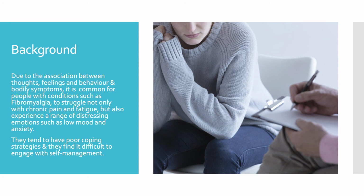So by way of background to the project, this stemmed from seeing patients in our service, for example, with fibromyalgia, who struggle not only with the symptoms such as chronic pain and fatigue, but also experience a range of distressing emotions such as low mood and anxiety. They tend to have poor coping strategies, and therefore engaging in self-management can be difficult or sometimes impossible.